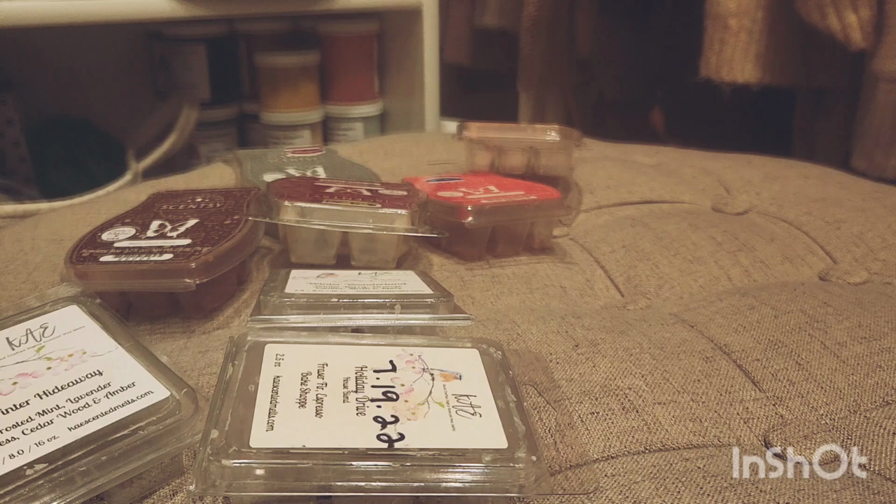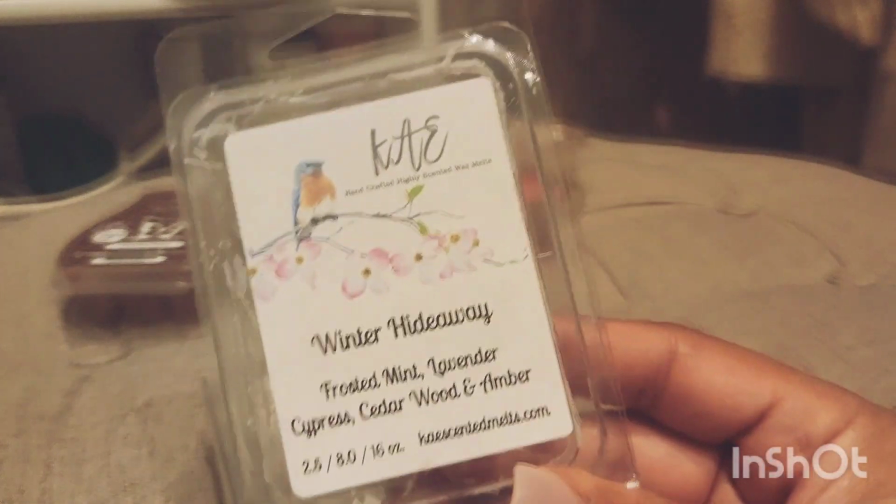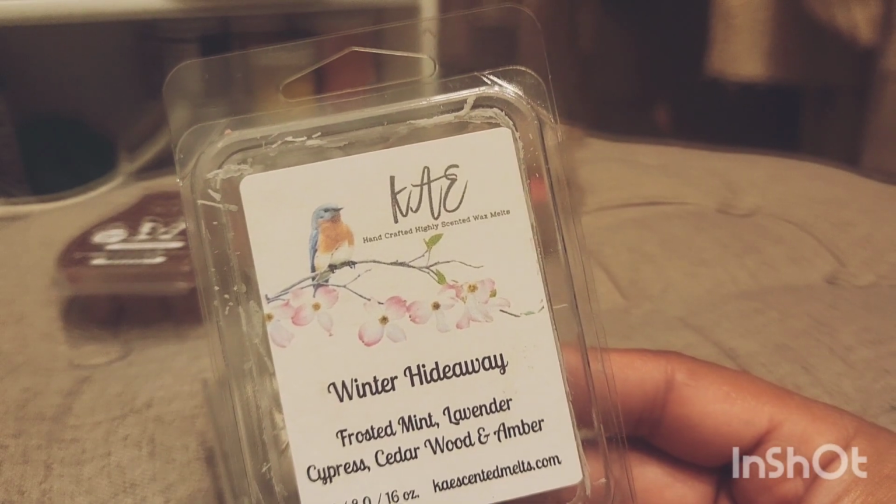Okay, we're down to 2 more vendors. So, first I have Kay's. So, this is Winter Hideaway, Frosted Mint, Lavender, Cypress, Cedarwood, and Apple, or an Amber. This was beautiful.